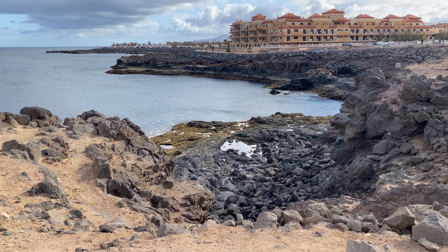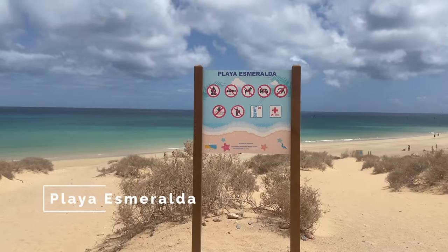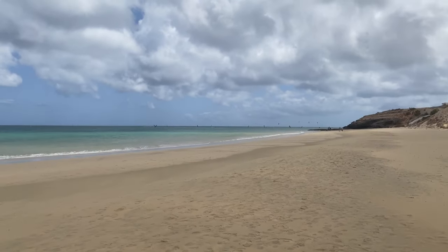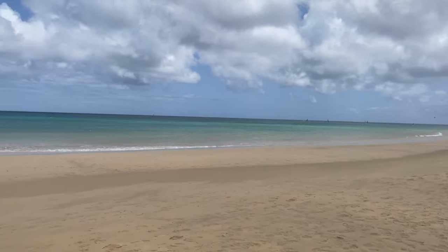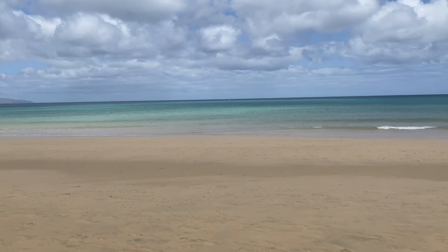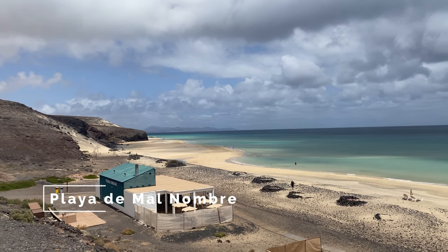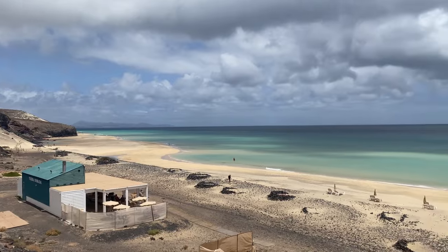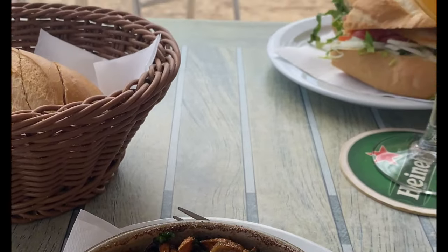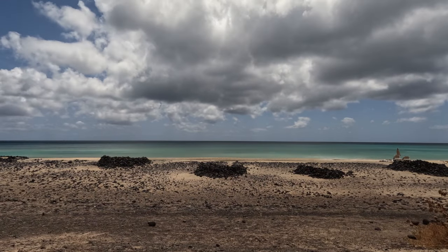After this, we decided to take a dip at another beautiful beach in Fuerteventura. Playa Esmeralda had crystal clear waters and golden sand to relax. We spent the afternoon at this beach. Next, we headed back to our favorite lunch spot at Playa de la Nombre. We relaxed at the beach for a while before calling it a day.